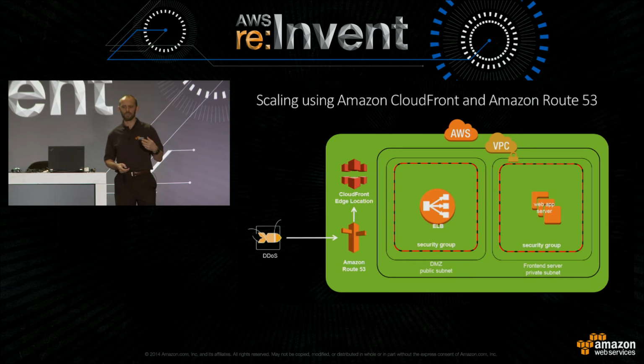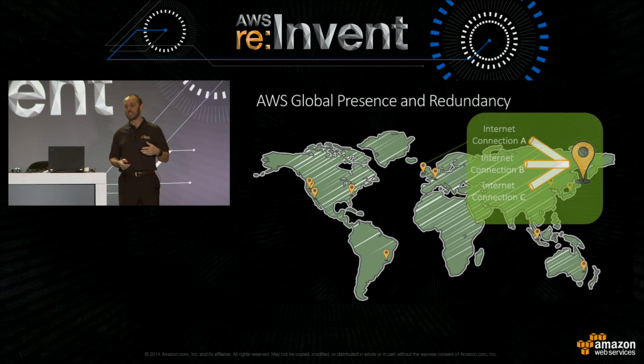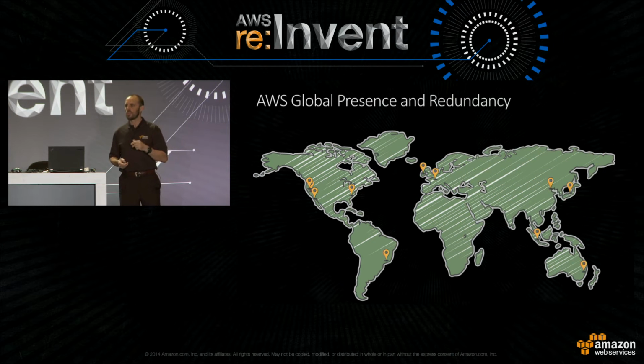In scaling, Amazon has 11 regions. Those regions have really fat pipes out to the internet. That just comes with the architecture. If one of those pipes is down, we still have resiliency. We've got 2 other ways in. We guarantee availability. If 11 is not enough, we leverage edge services, 52 edge locations, similar, multiple transits, multiple resiliency.